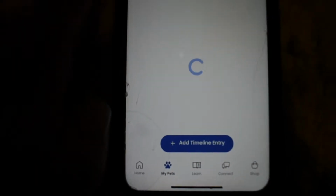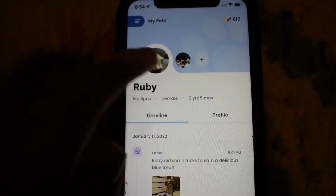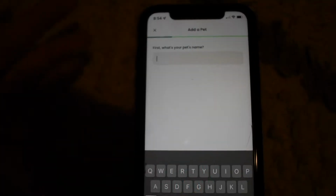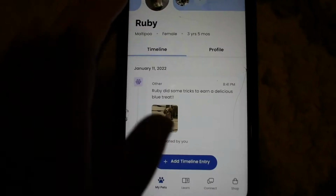You can go here and click My Pets, and then over here, you can go ahead and create and add some pets. As you see here, I have Ruby and Daisy. You can go ahead and add a pet. It's going to ask you information. You type in their name, and then it's just going to ask you more information about their diet and stuff like that if you want to put it in. I'm pretty sure you will earn up to 30 points per pet profile.